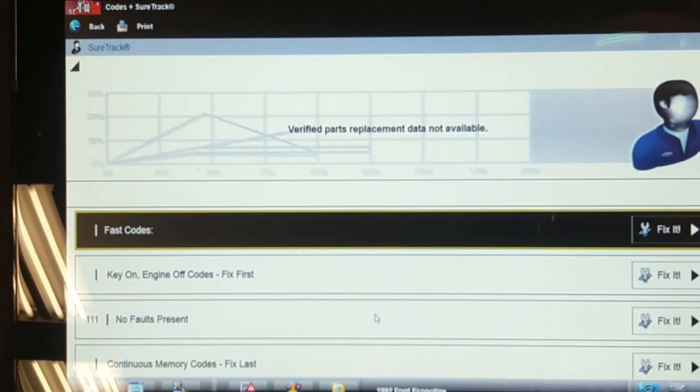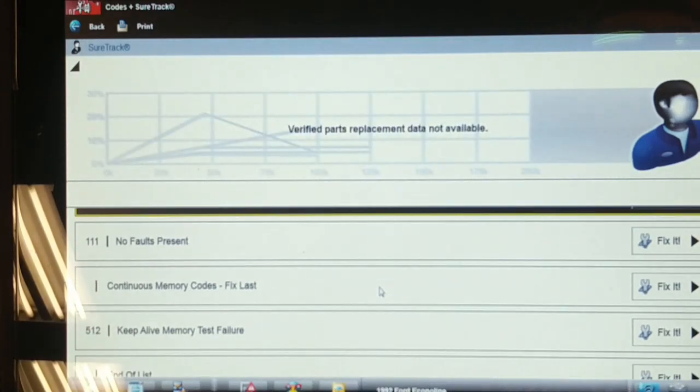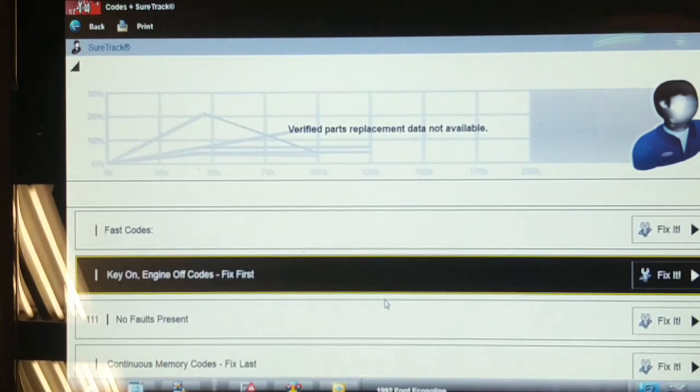Is it on? I heard the fuel pump run. Several relays clicked on and off. And we've got keep alive memory test failure. Well, that's probably because the battery was disconnected off this used ECM.